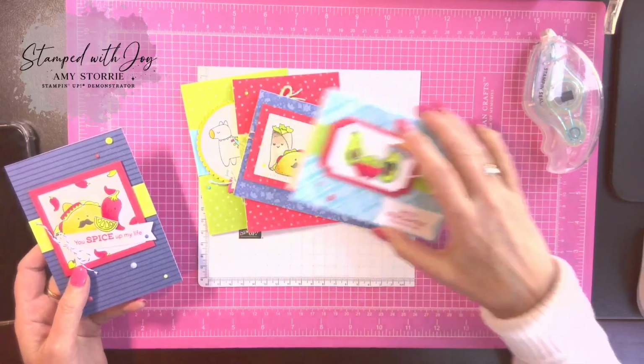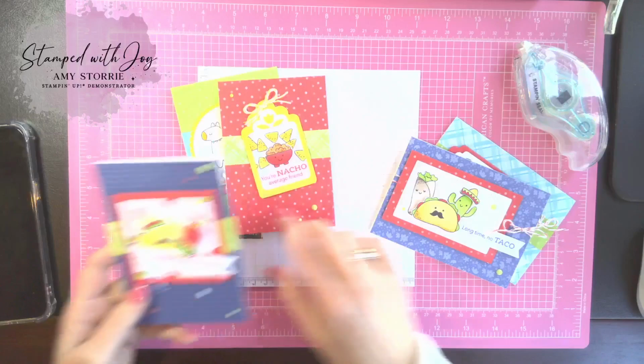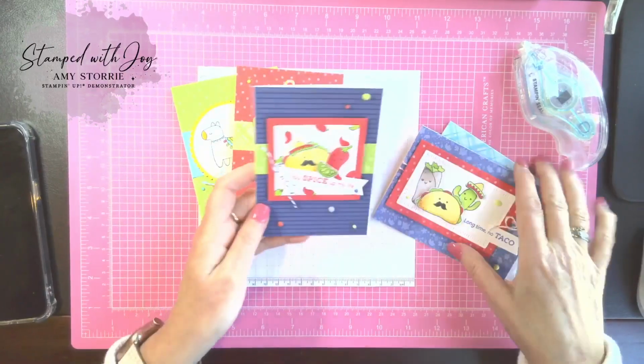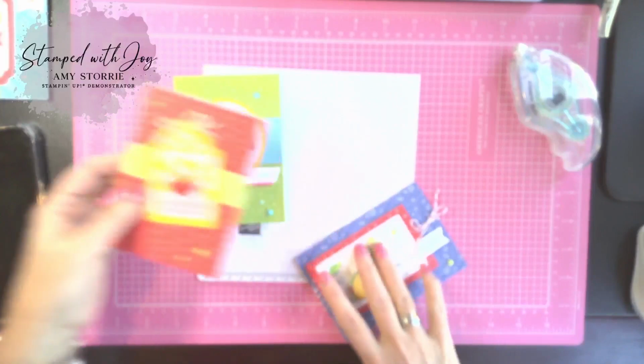The sayings are also cute too. Long time no taco. Your nacho average friend. Spectacular. And then this one, you spice up my life. So cute. Anyway, we're not going to make these 3. Oh, no, wait, we are making that one. We're not making these 2. We're going to do these 3 today.